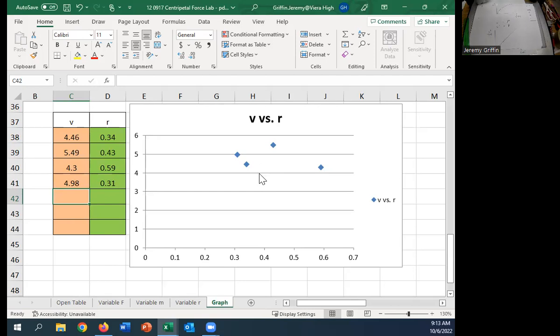Now, if that is a square root relationship, we've already done that twice earlier today. So if we want to linearize this data, can we do V squared versus R? And maybe that should straighten out into a straight line. Are you guys ready for the very last graph? Yeah, it's a square root relationship. Gotta go with that. Great.